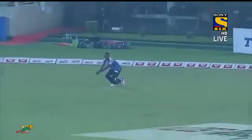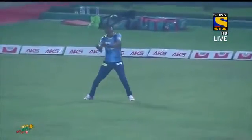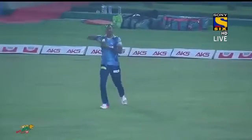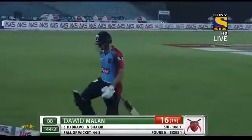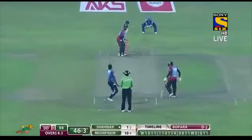Shakib takes the wicket, his first of this BPL. Simple catch for DJ Bravo. And we can see the champion dance. So now we know if they're the winners, it surely is going to be a champion party. David Malan out for 16 off 15, 44 for 3. Barisal Bulls. Bangladesh national team.